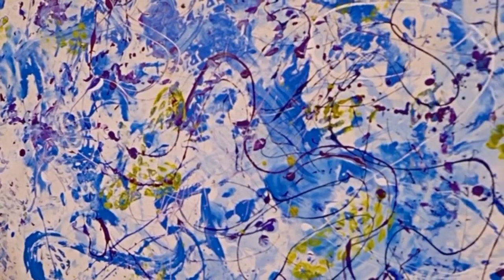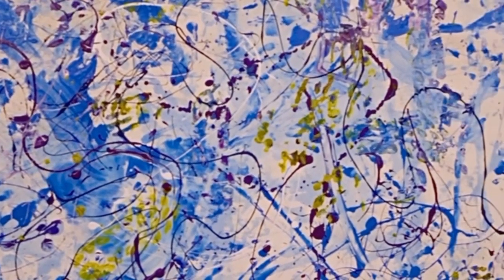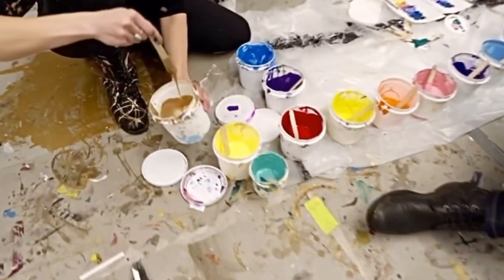When you're looking at a blank canvas, do you know what the piece is gonna look like prior, or is this totally flowing like improv? The thing that I plan is the color palette.